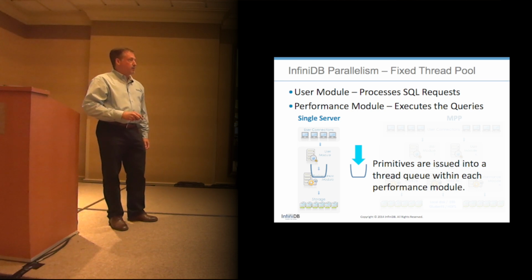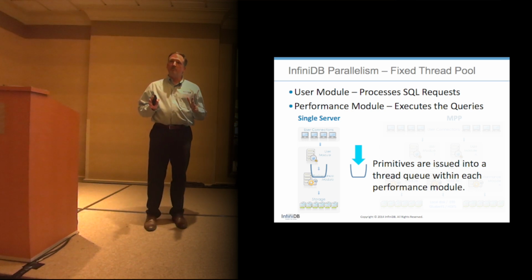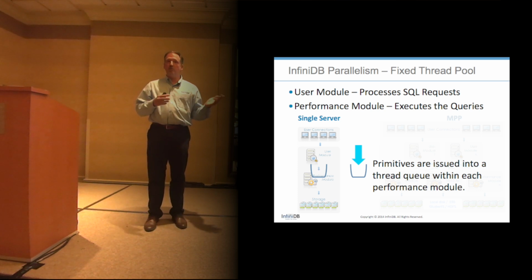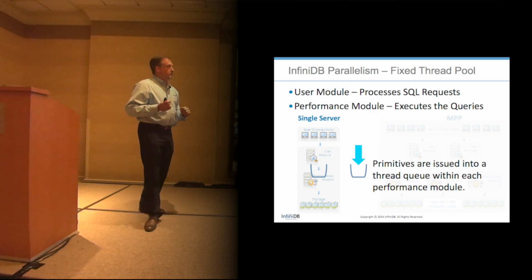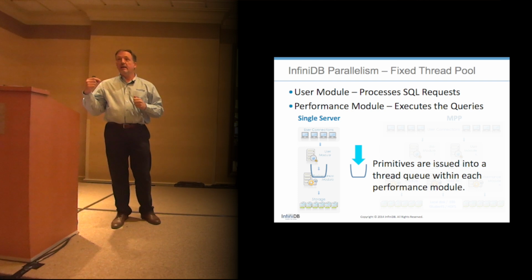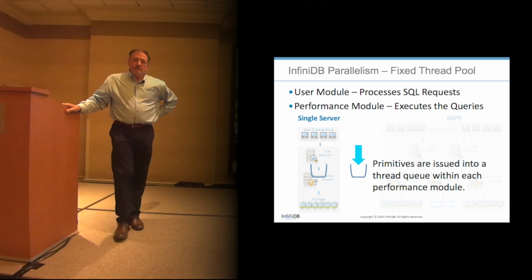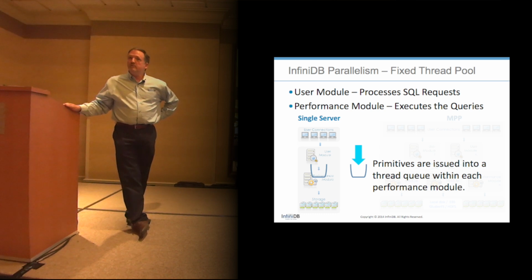So there's the idea there's a thread pool. When you talk about the performance module layer, there's basically a thread queue. So there's a fixed number of threads running on the performance module, and that doesn't change regardless of the query workload. Instead, what happens is the job will be issued, and the next available thread in that thread pool will pick up that job, operate on it, and return net results back out to the user module for final consumption.